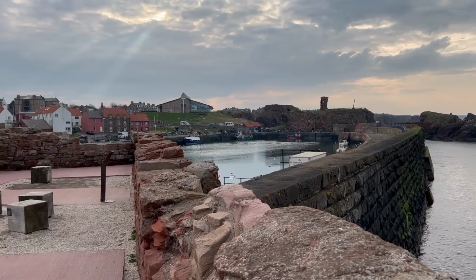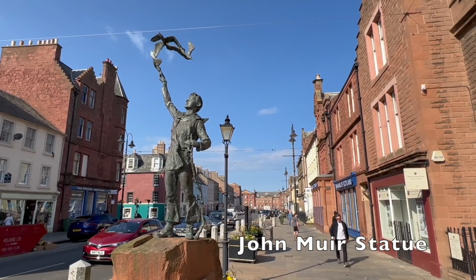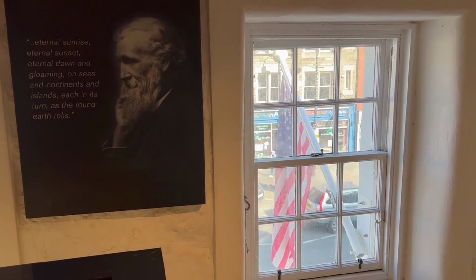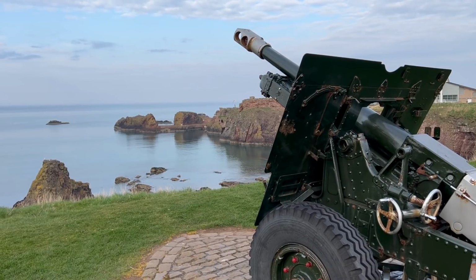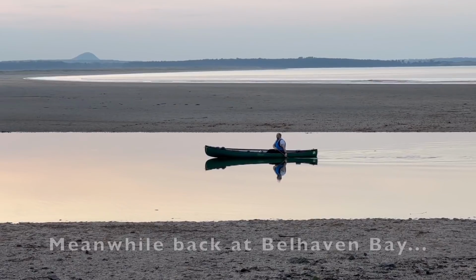Another bonus is Dunbar being the birthplace of one of my heroes, John Muir, and I'm very tempted to have a crack at the John Muir Way at some point this year. Oh man, I can even see a lighthouse off in the distance. This is a town that needs its own video, and it will get its own video. I promise we'll be back here.